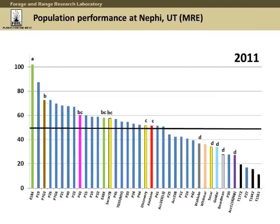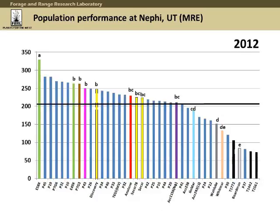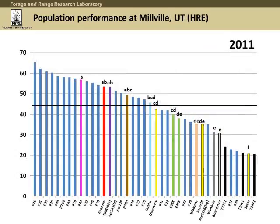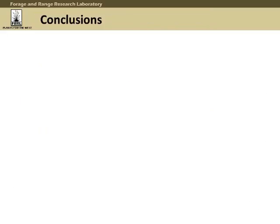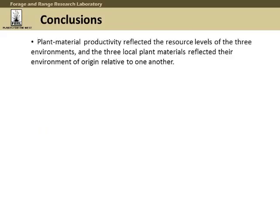Okay, here we go. In the medium site, you see the same sort of graphs here. The black line across the middle for the median. Nephi in 2012, and Millville at 2011, the high environment, and Millville at 2012. So I'm just going to summarize the points here. You can see the general idea from these graphs, these conclusions.